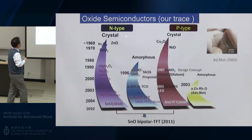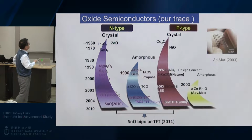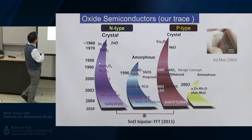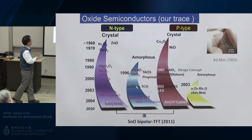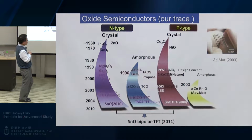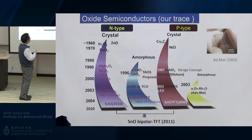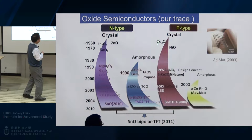Okay, the history of oxide semiconductors is very old. Indium oxide, zinc oxide, and tin oxide were already studied in 1960. We started in the early 1990s and created a series of materials. This is a crystal, and this is amorphous. Oxide semiconductors are mostly N-type. P-type is very difficult. For P-type material, only Cu2O was known in the 1960s, and nickel oxide, but the mobility of nickel oxide is very small.